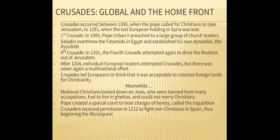So, medieval Christians looked down on Jews who were banned from many occupations. They had to live in ghettos, and they were forbidden to marry Christians. Frequent attacks by Christians on Jews began in 1095. So Pope Urban's speech, hey, let's unite, let's begin the Crusades, it's the same year that attacks on the Jewish people begin. In 1208, Pope Innocent III approved an attack on Cathars. Cathars were Christian heretics. They had different beliefs than the Catholics, but keep in mind, they're still Christian. They're just the wrong kind of Christian.